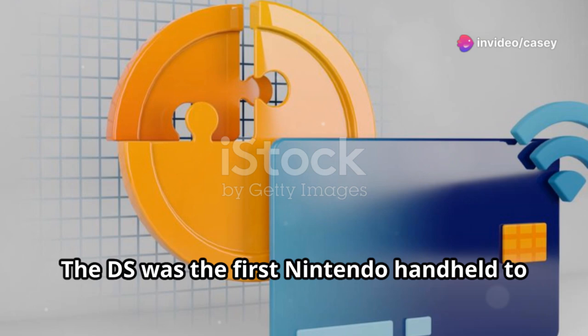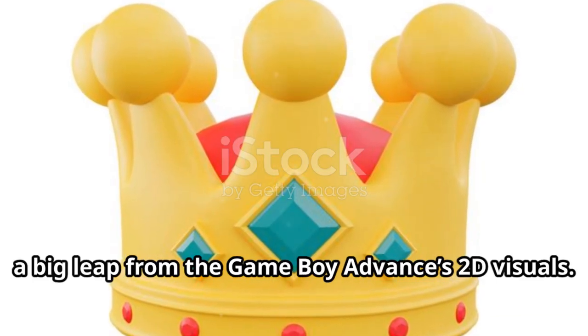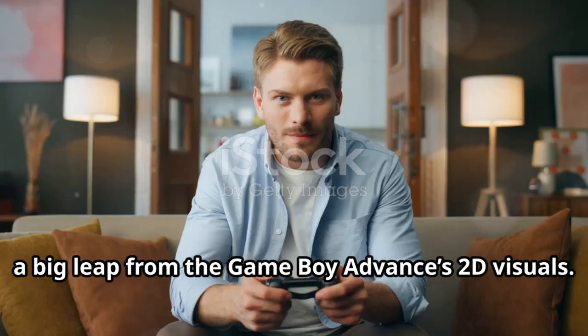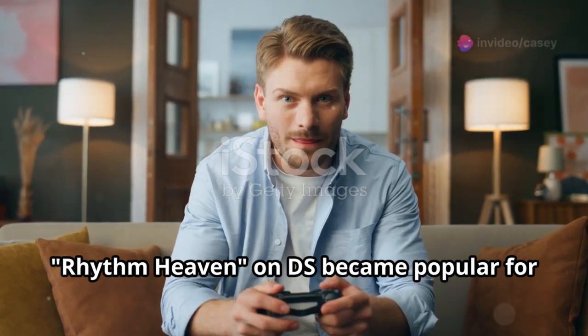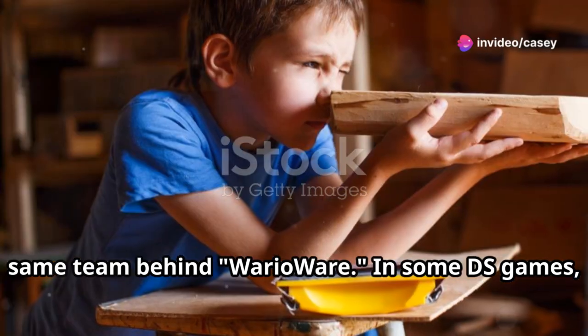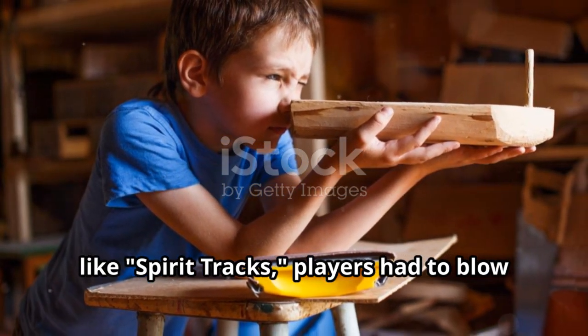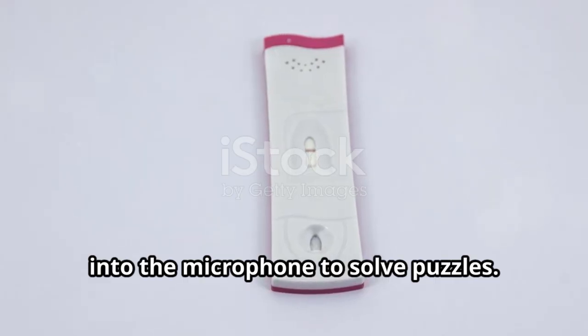being short. The DS was the first Nintendo handheld to offer games in 3D graphics, a big leap from the Game Boy Advance's 2D visuals. Rhythm Heaven on DS became popular for its catchy tunes and was produced by the same team behind WarioWare. In some DS games like Spirit Tracks, players had to blow into the microphone to solve puzzles.